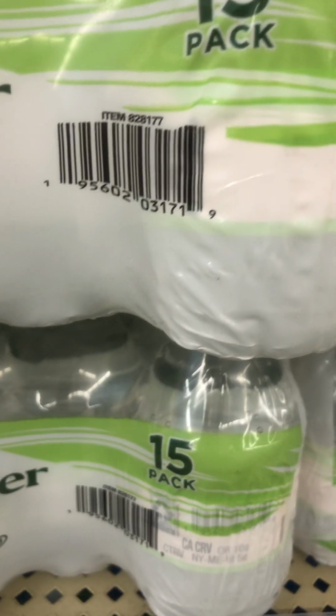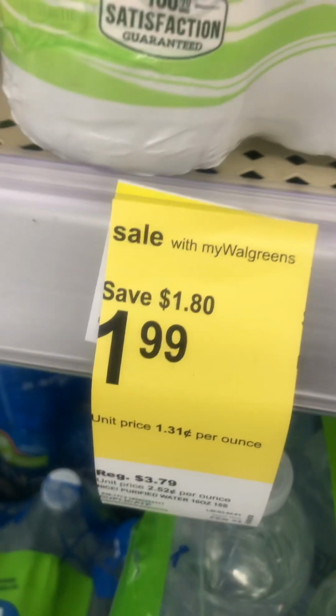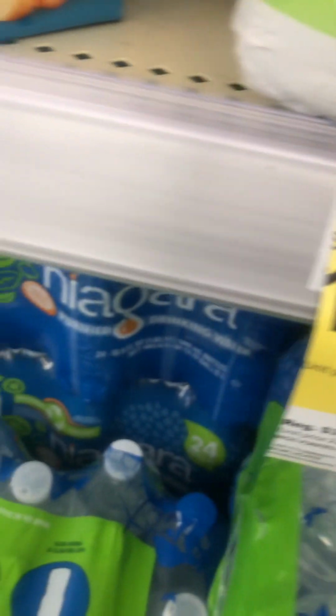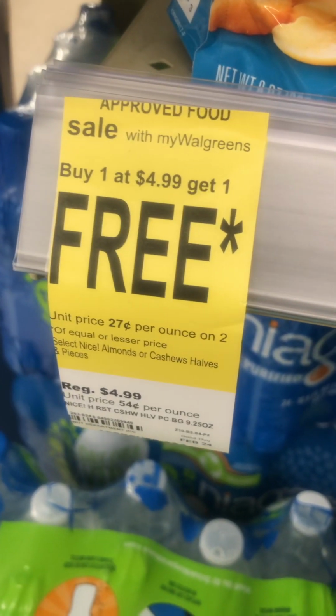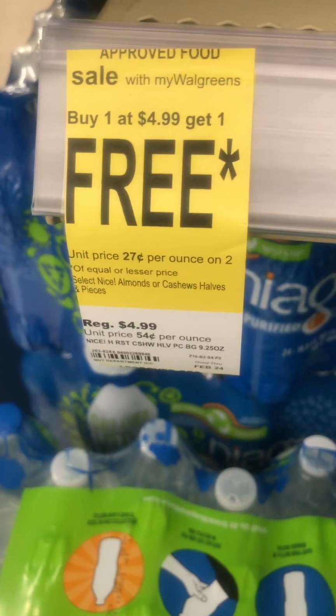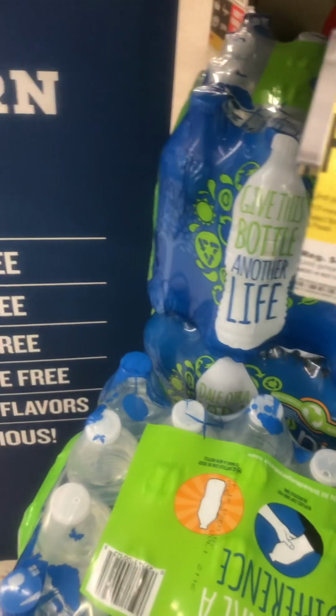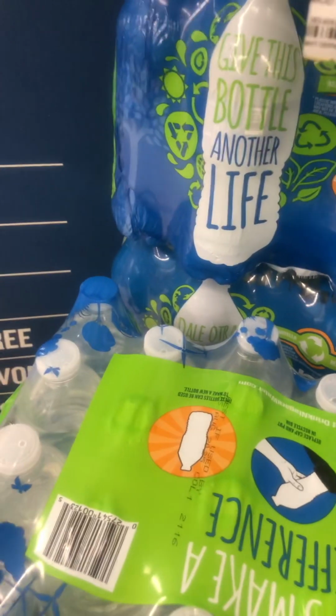And they have this purified water on sale for $1.99. And then you got the cashews. Buy one for $4.99, get one free. You can't beat this. I'm gonna just go ahead and get, oh, they only got two left. Y'all look. They're mine. So basically you get two bags for $4.99. Buy one, get one. Yeah, I'm gonna get those.